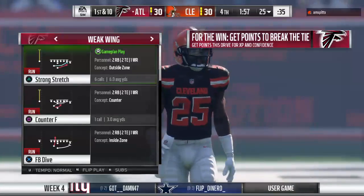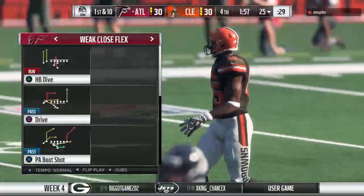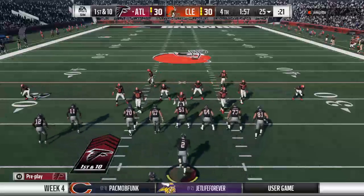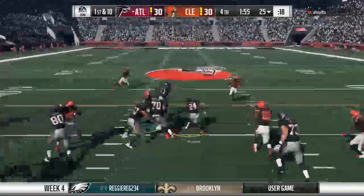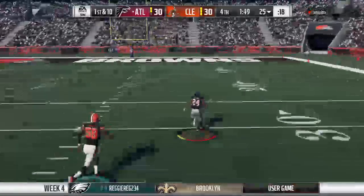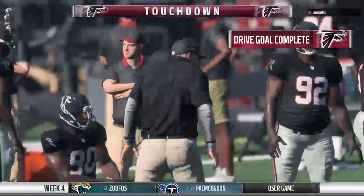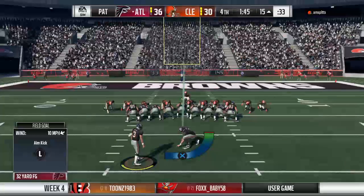So out come the Falcons now. Counter, Devontae Freeman. Devontae Freeman, they're not going to get him. Pass across the 20, 10, and he is into the end zone for a Falcon touchdown. Devontae Freeman, 75 yards, and the Falcons have broken our tie.